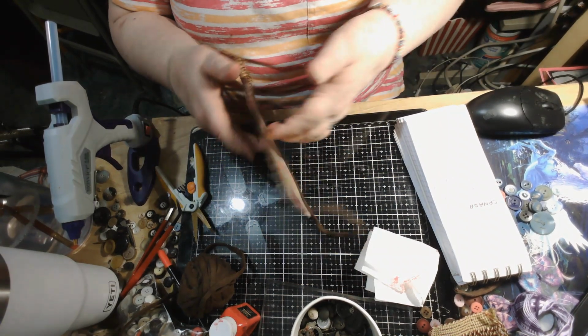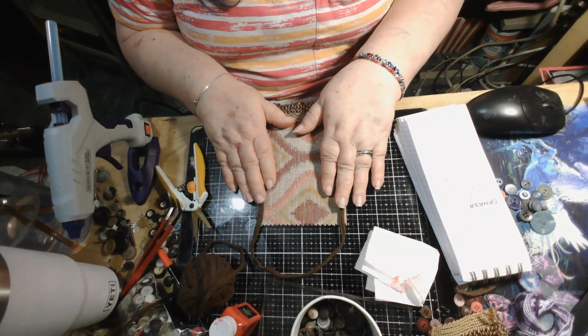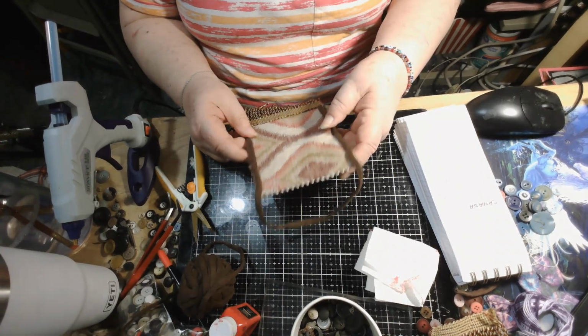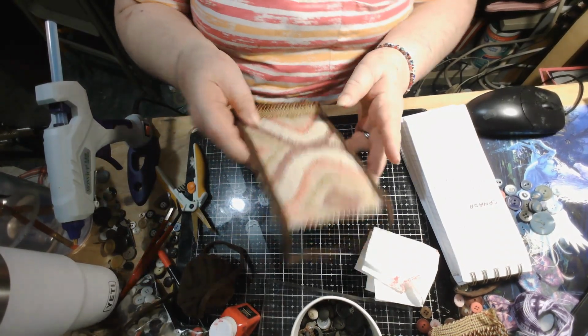That's good. So now I got this ready to go, and I'm gonna put that up on my line later on today after the two little flags dry and I can glue them on.